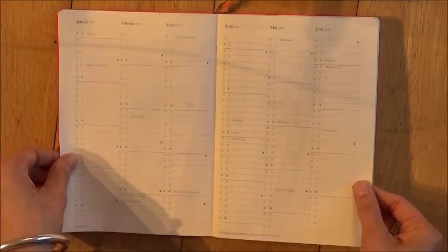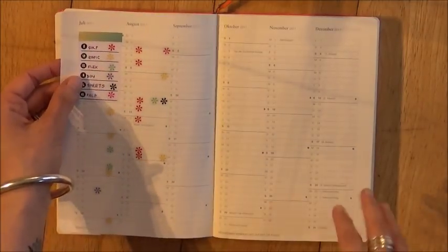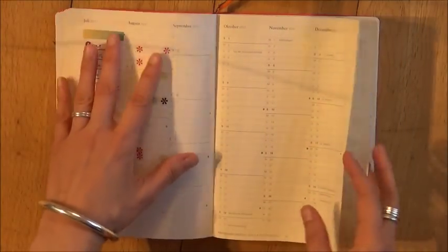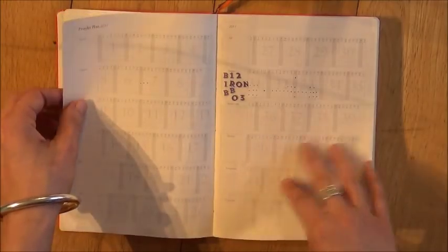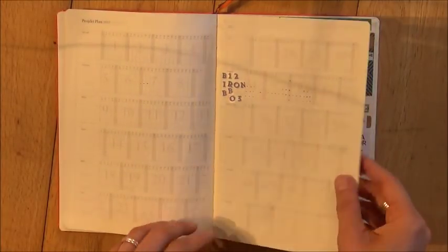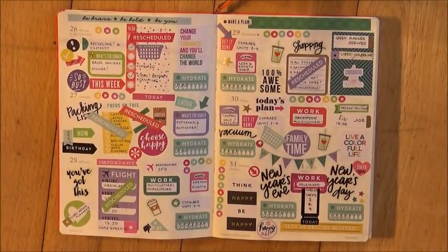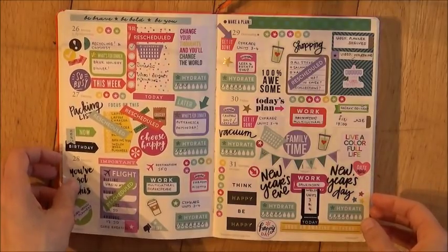I didn't use this horizontal layout until a brief experiment in July and August when I tried using it as a tracker, but I didn't stick to that. I went back to using my weeks. And I also tried another brief experiment using this project plan as a tracker for vitamins, but that didn't really last either. So we are now on to the first weekly spread, which started on the 26th of December 2016.